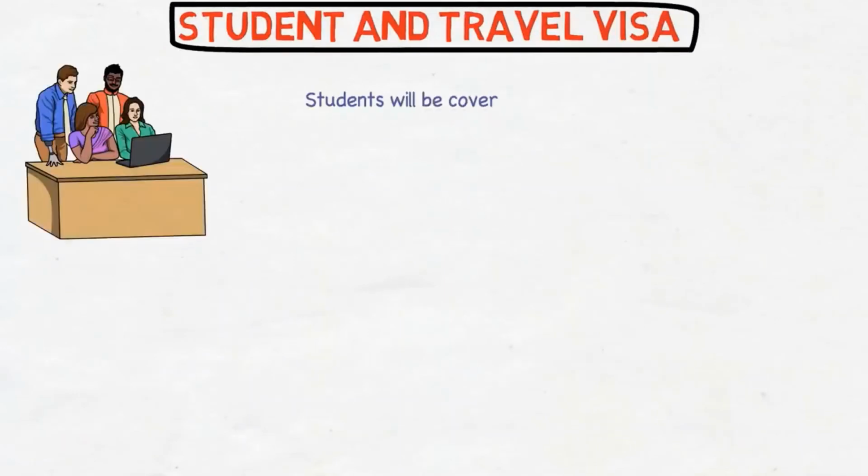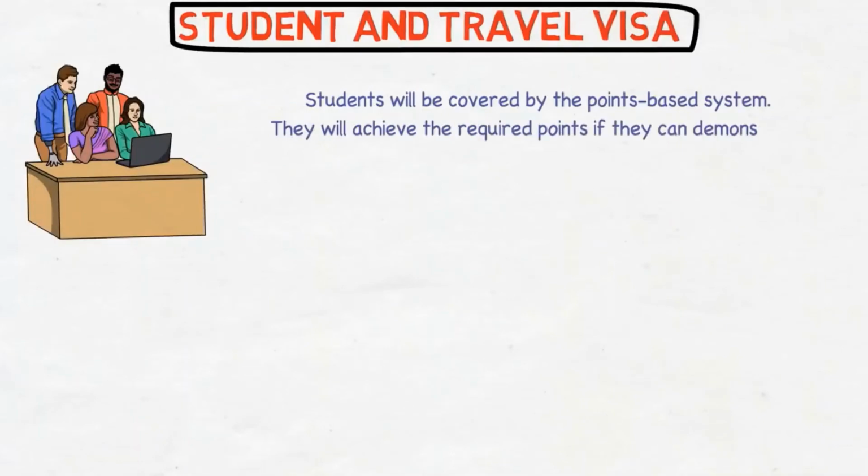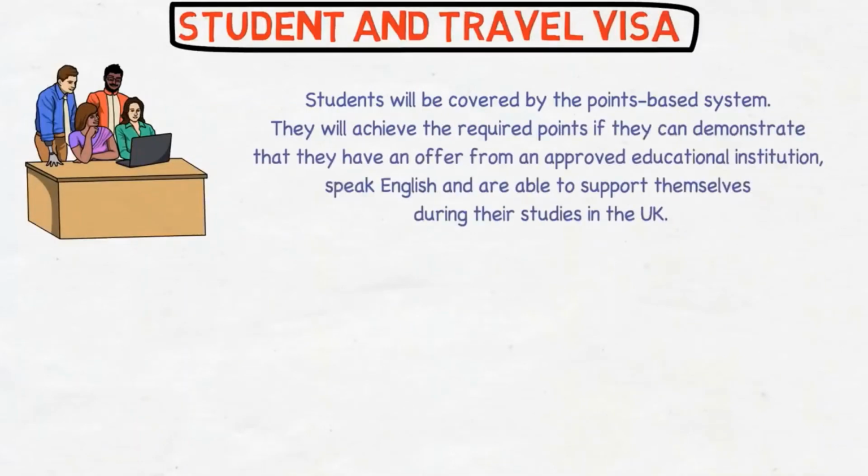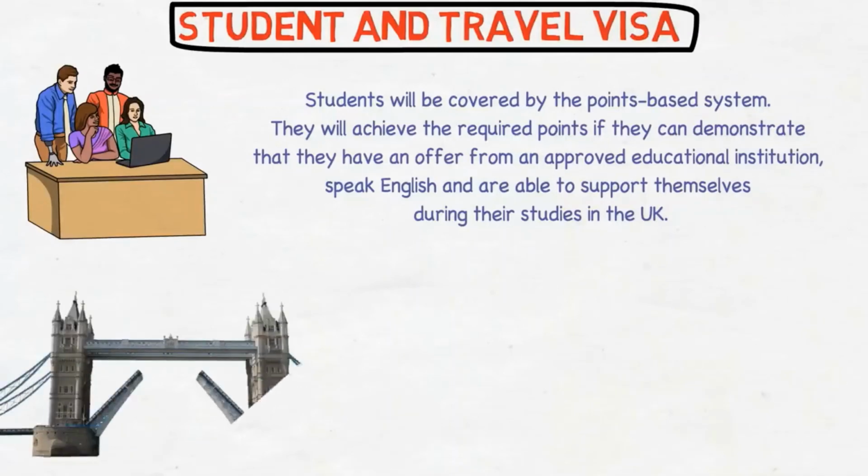Let's quickly move forward and discuss the student and travel visa. Basically, students will also be covered by this points-based system. They will achieve the required points if they can demonstrate that they have an offer from an approved educational institution. They should also be able to prove their English language capabilities, and they should be able to support themselves during their studies in the UK. So that is about the student visa.